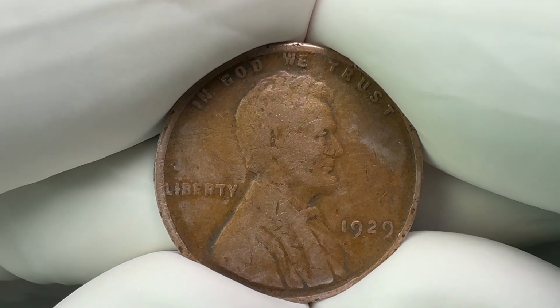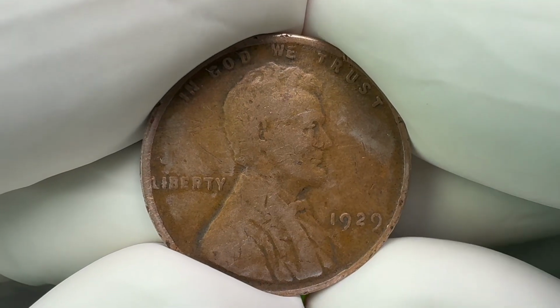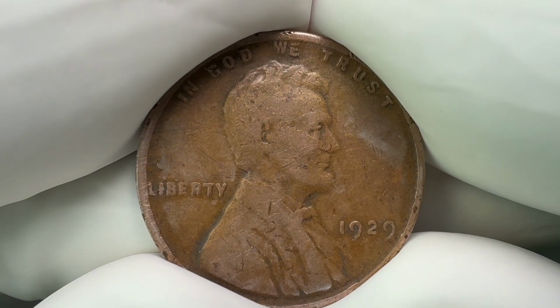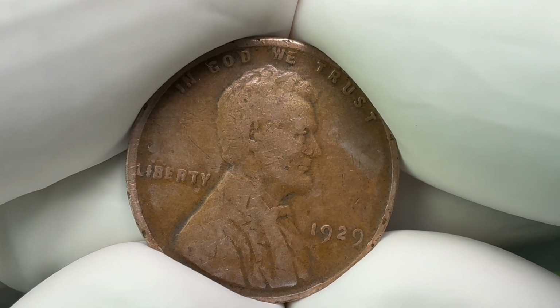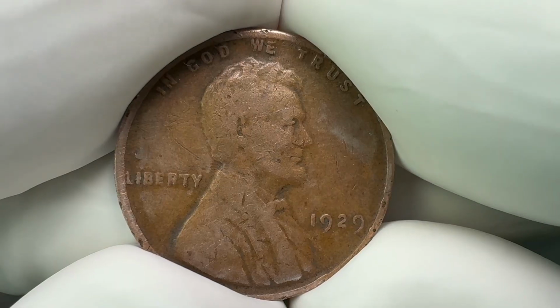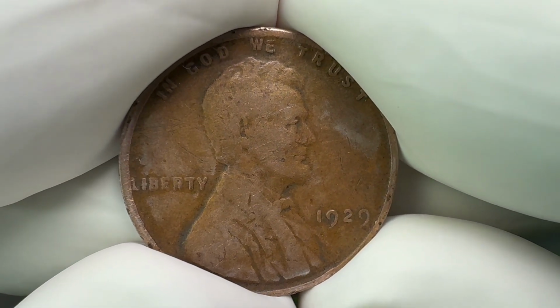The coin's historical setting also influences its appeal. Imagine the contrast of a penny minted in the same year as the stock market crash. This little copper piece passed from hand to hand, while fortunes collapsed and unemployment soared. Each coin carries the memory of that national hardship. For collectors today, the 1929 wheat penny is more than a number in a price guide. It is a tangible reminder of resilience in the face of economic disaster.